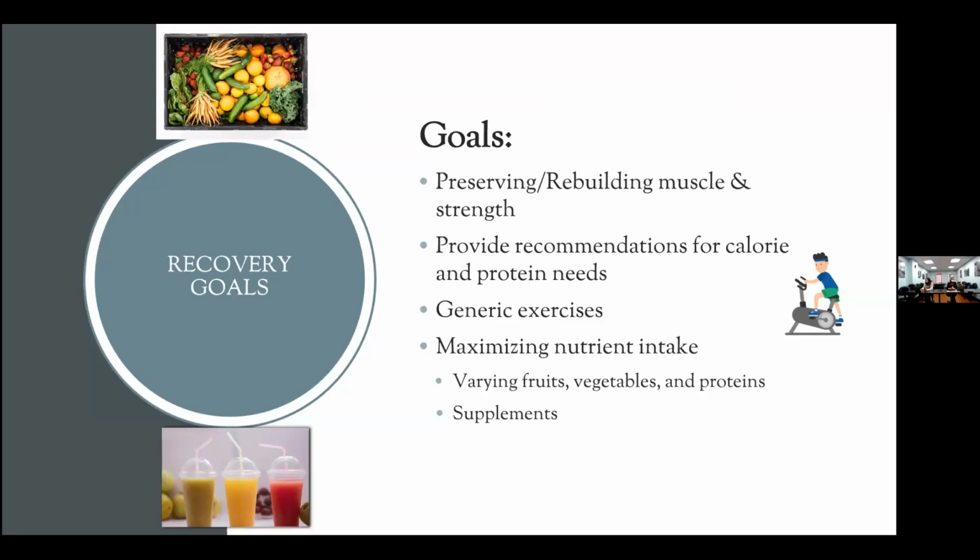So in the next part of the presentation, we'll talk about what to do if you become infected with COVID-19 in terms of how to preserve and rebuild muscle, provide recommendations for calorie and protein needs, some general exercises you can try, and how to maximize your nutrient intake. Though right now rates of COVID infection are decently low in New York, there are some tips to be mindful of in case you get infected in the future or if you have been infected in the past.